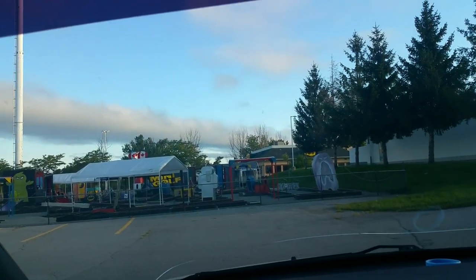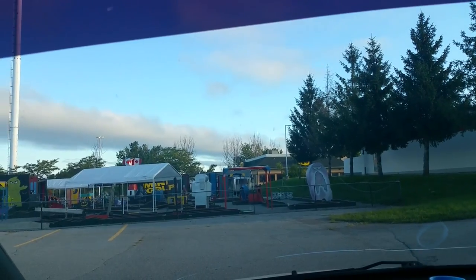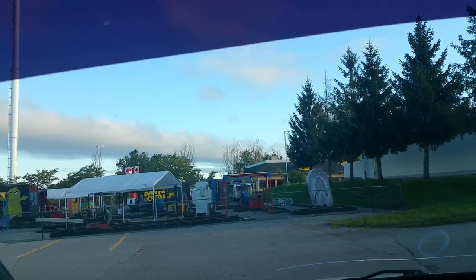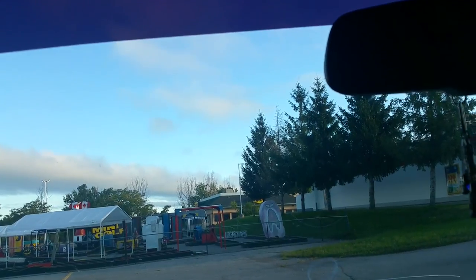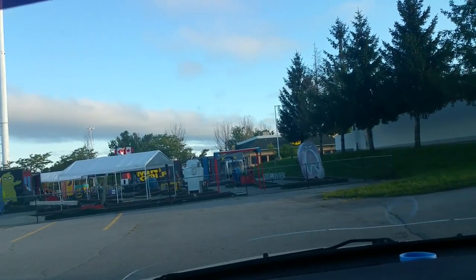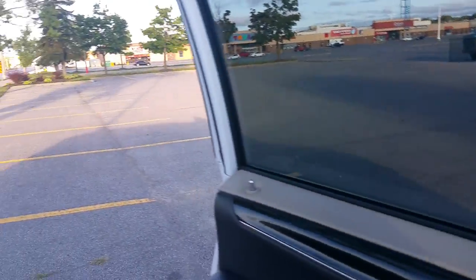Now the last wash that I did, you guys, would be the last one that I just posted probably a couple of days ago. It was the new Esso wash, and I was disappointed with the job that it did. So we'll get out and have a look at the vehicle here, and we'll see what's still remaining on it after that wash.